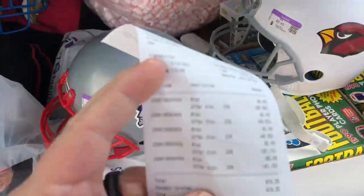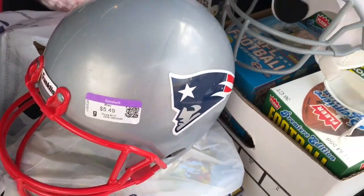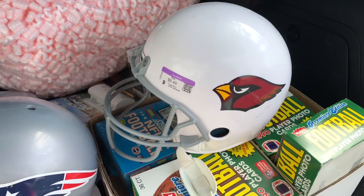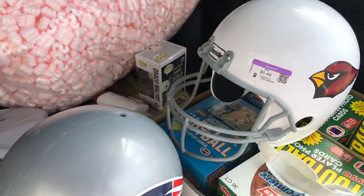All right, here's what I got. There's my receipt. Cardinals helmet, it was $5.49, same with the Patriots. I sell these in my booth all the time. I find these Franklin helmets, sell them for $12.95 in my booth, and they generally sell relatively quickly. After my discount, I paid $4.49. So decent little profit on those.